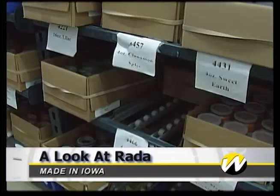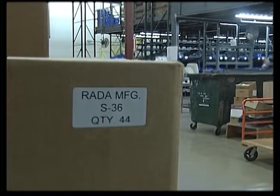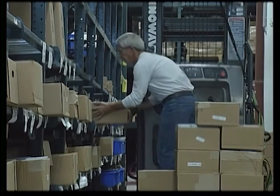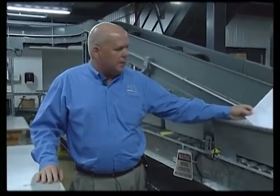Knives, cookbooks, and candles. Just a few of the products produced at Rada Manufacturing Company. The company started in 1948 and has been making all its products here in Waverly ever since. Rada President Gary Nelson says the location of the company contributes to its success.